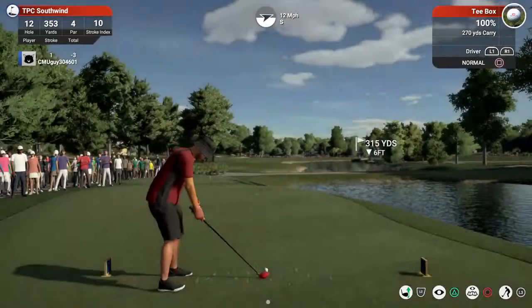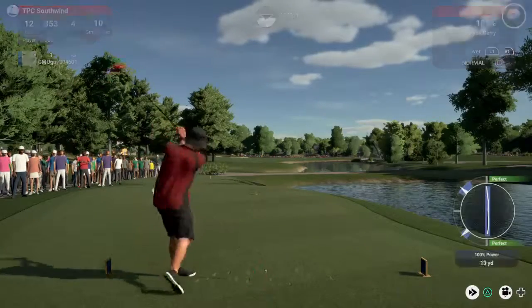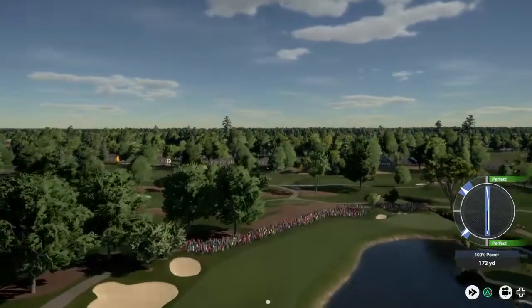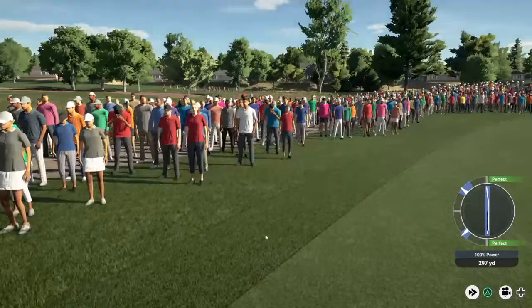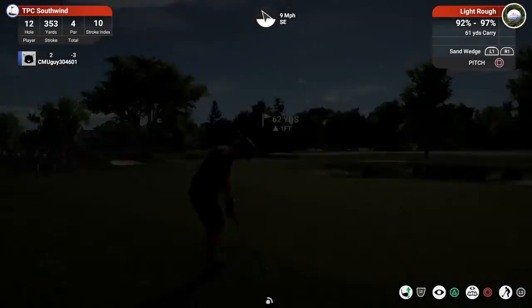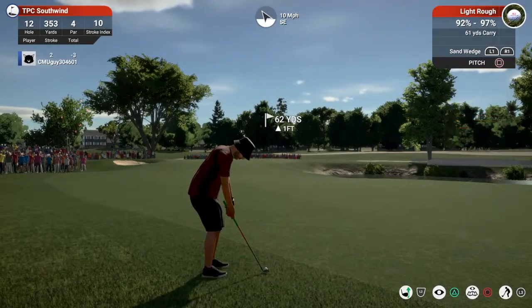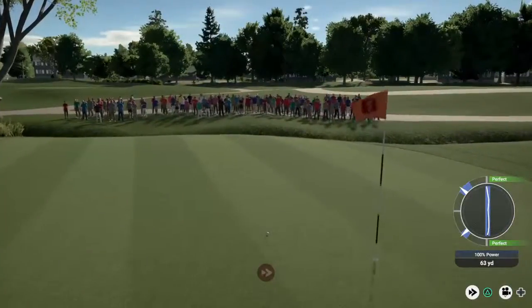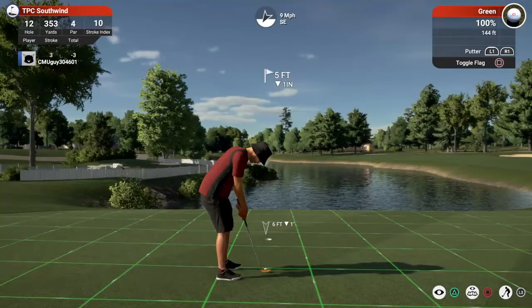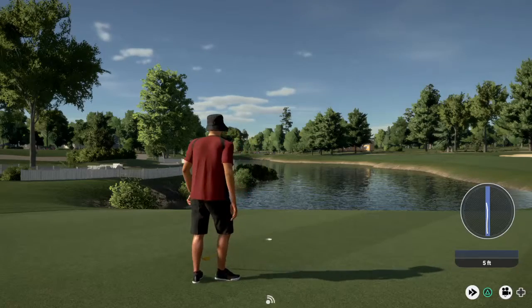Okay, moving on to the 12th. Well, I'm not quite sure where this one's going to end up. And folks, this shot coming out of the rough. I think he's going to like that. 5 feet to go here. And that one will drop for birdie.